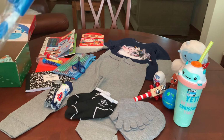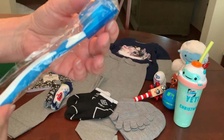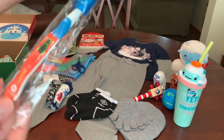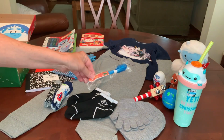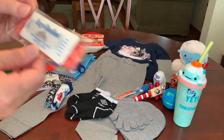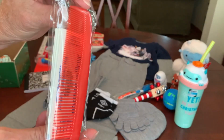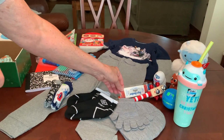He's got a Hot Wheels toothbrush from Joan, and I added a blue cap to it, and then I slipped it into a cello bag, also from Joan, to keep it as clean and sanitary as possible. He's also got those adorable Hug-a-BooBoo Bandages, also from Joan, and a comb from another viewer, and I slipped it into another one of those plastic cello bags.